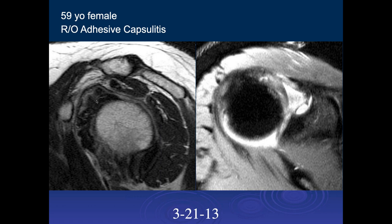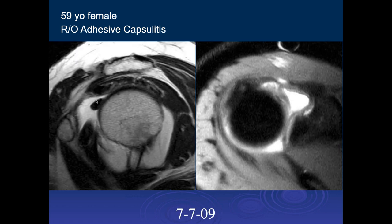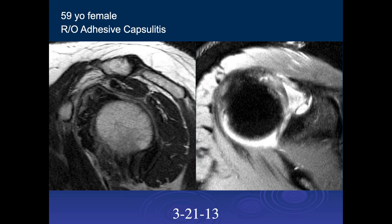Okay, this other case of adhesive capsulitis, it looks like we have effacement of the rotator interval. And on the axial images, it looks like there's increased signal where there's effacement, so this is kind of more of an edematous phase. And then this is a more arthrogram. So now on the arthrogram, we've expanded the capsule or the joint space.